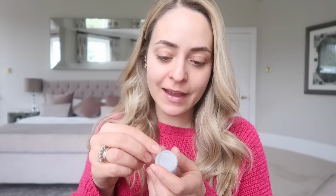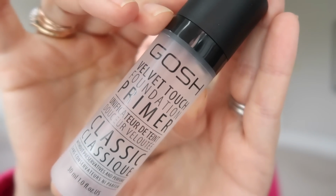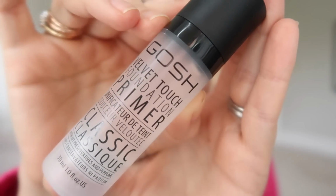Okay, so the first thing I do is I take some of Gosh's foundation primer. Now I have a feeling I'm going to hate this because I actually don't use a huge amount of primer anymore. I loved it at the time, but I remember it feeling really weird. It's like a silicone based primer, so like a clear gel, and it feels quite funky. I actually have super dry skin at the moment.